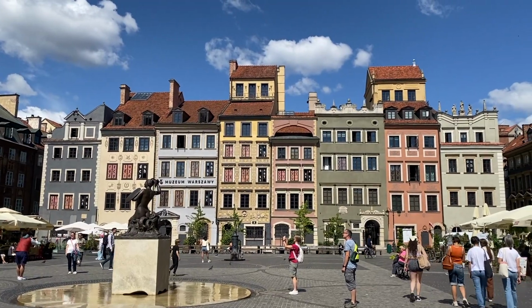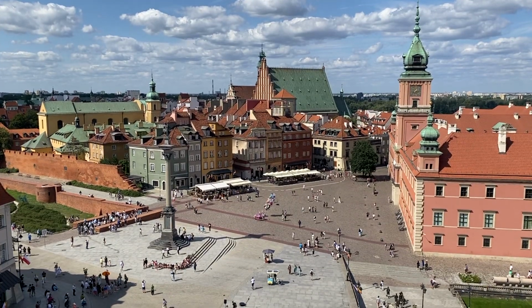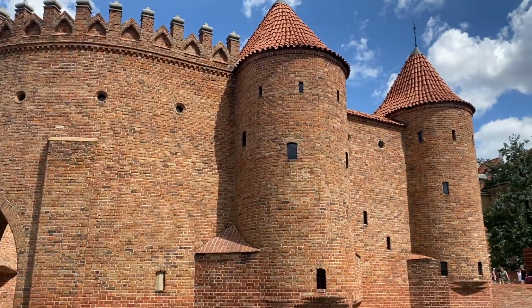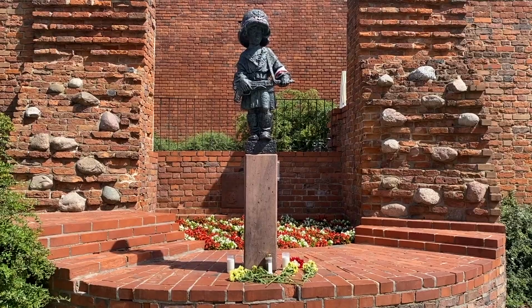Today we're exploring a city that was mostly flattened in World War II, but was meticulously rebuilt with incredible precision in the years that followed. The old town has not lost much of its authenticity and still feels like it's hundreds of years old, even though it doesn't present as such.